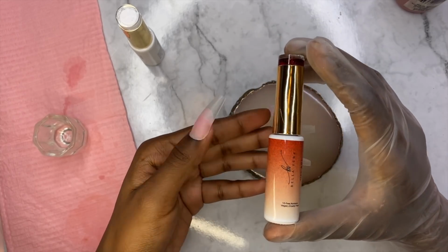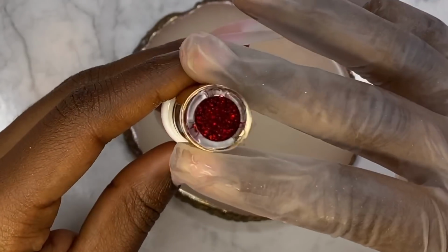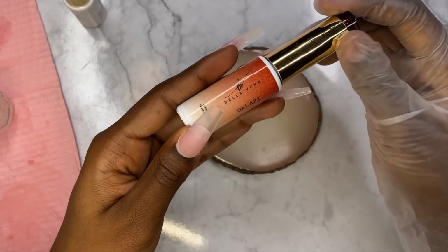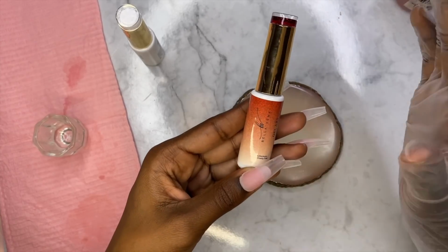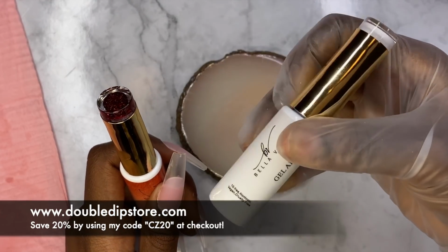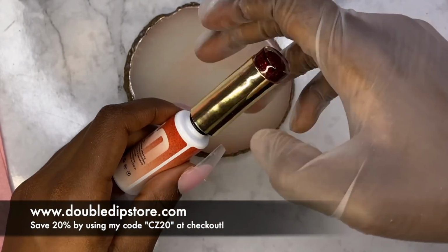Start off the peppermint tip, we're gonna kick it off with this red glitter. If you saw my last video, you saw this in my last video. This is also from Double Dip. This is the Bellavena Gel Art Christmas kit. And I have the white also from the same exact kit. But we're gonna start with this first.